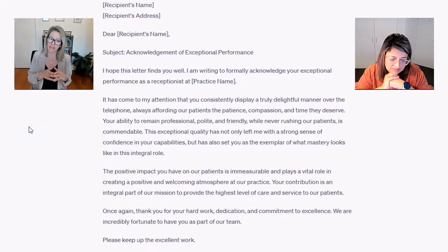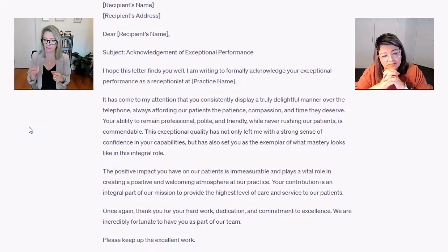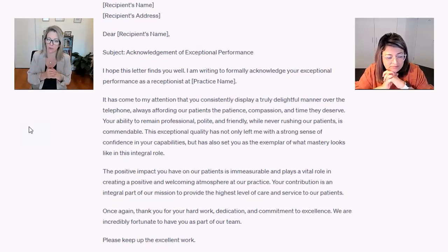The positive impact you have on our patients is immeasurable and plays a vital role in creating a positive and welcoming atmosphere at our practice. Your contribution is an integral part of our mission to provide the highest level of care and service to our patients. Once again, thank you for your hard work, dedication, and commitment to excellence. We are incredibly fortunate to have you as part of our team. Please keep up the excellent work.